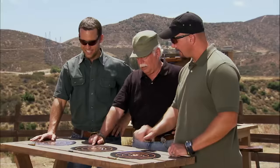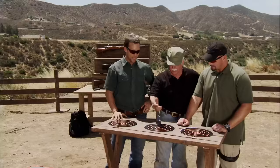Thank you very much. Nice shooting. You know, this is the best all three guns have shot in the match. Wow, boy, that's a tight group. It's a nice group. I have no complaints about that.